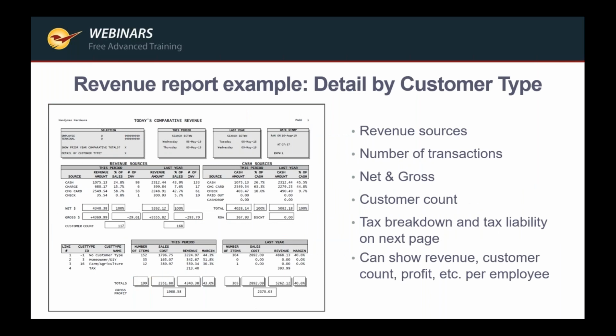And this kind of gives you an idea of what that looks like. So we see up top in revenue sources, cash, charge card, check. How much money did I make between this period? But now we're detailing it by a customer type. So was this a homeowner? Was this a contractor? Was this a plumber?